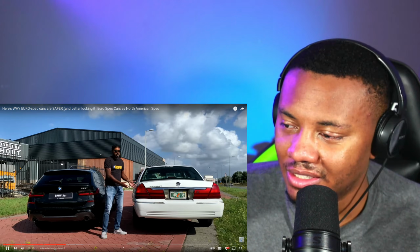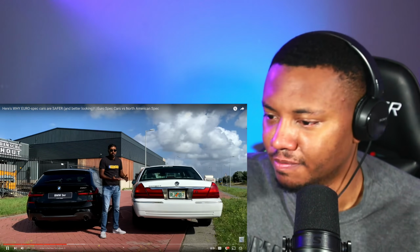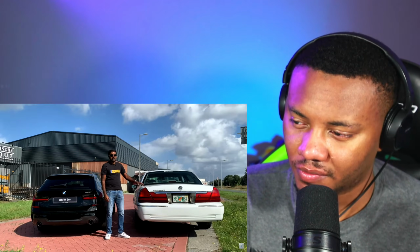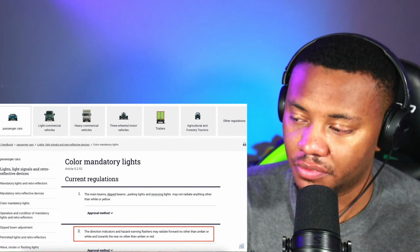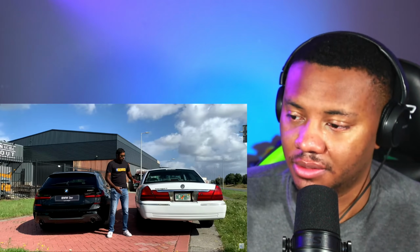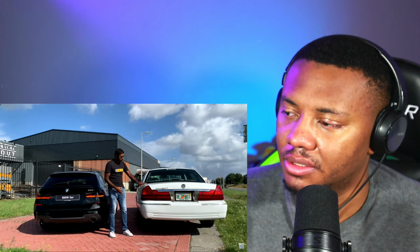So it is allowed in North America, and it's actually quite common. And I've even heard from American car people that they prefer the look of the red turn signal, even though amber is objectively safer. So the Mercury Grand Marquis, even though it's here in the Netherlands, actually has red turn signals. The Netherlands is one of the few countries in the world that does allow red turn signals. There are some European countries and other countries that do allow it. So it's one of the things I didn't have to adapt when I brought the car over here.